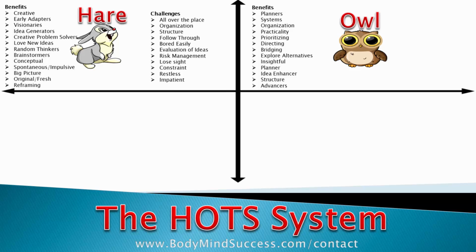They can take an idea and actually expand it out. They can enhance on that. They love that structure. And they're considered the advancers, the ones that move things forward. They take the ideas of the hare and are able to organize them and prioritize them. Now, their challenge is they tend to be a little bit too much planners, and oftentimes they get so caught up on planning that they don't do.